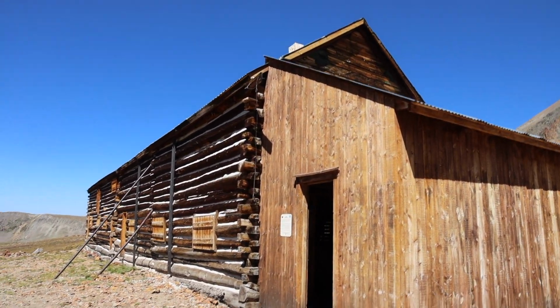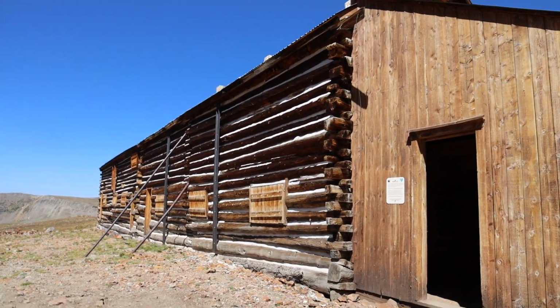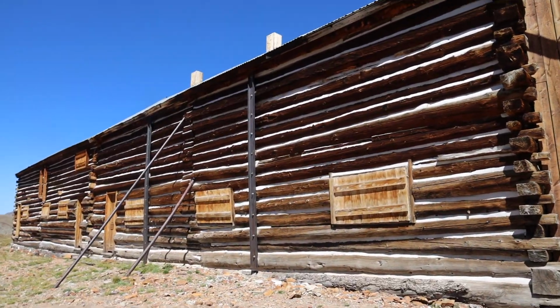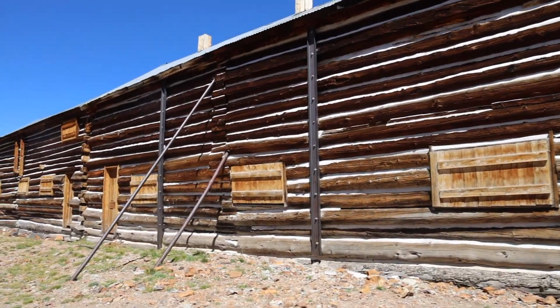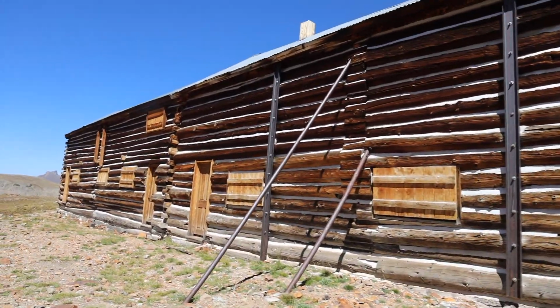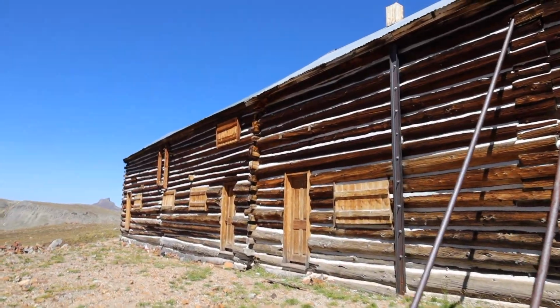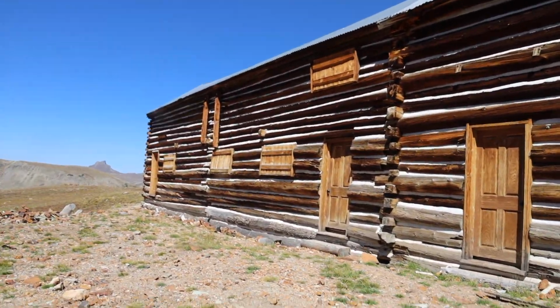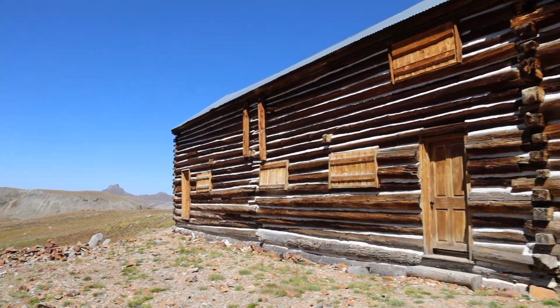Oh, we made it to the end of Hurricane Pass. It's an out and back trail. We have the boarding house here. Looks like they've done some restoring to it. We're just over 12,000 feet in elevation.